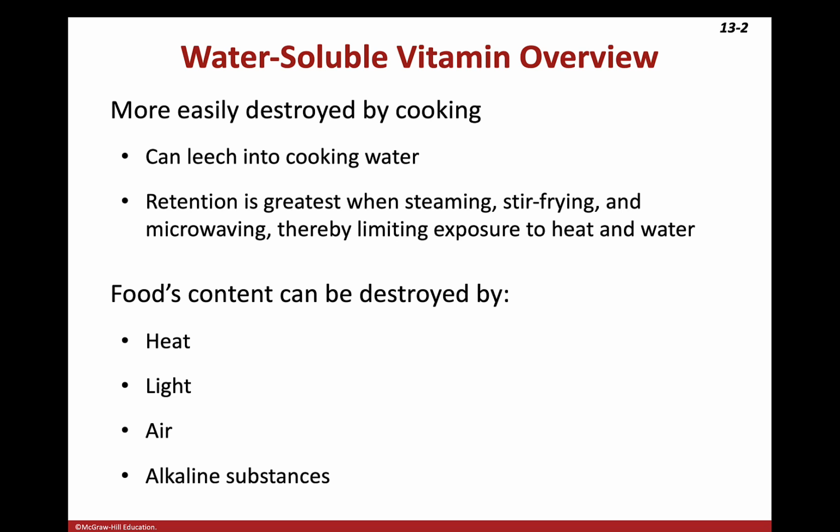They are organic, and they are both essential. But there are some very significant differences that go beyond their solubility. One thing to keep in mind is they are much more easily destroyed by cooking. And when cooked, the possibility is for them to leach the nutrients into the water that's being cooked with. Retention is greatest when using techniques such as stir frying and microwaving, and these are techniques that actually limit exposure to heat and water. Now, a food's vitamin content can also be destroyed by factors such as heat, light, air, and alkaline substances.